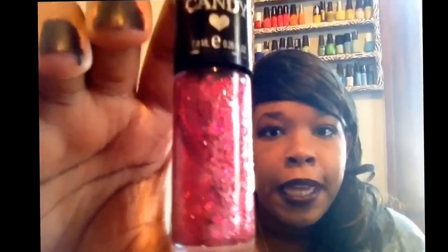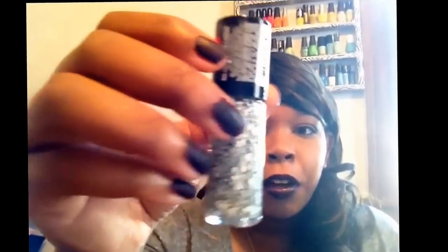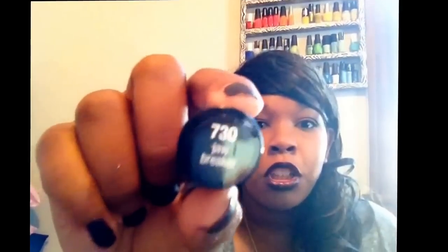This is the oldie but goodie, and this one is Black Tie Optional, and it's just a black and white polish with different shapes of glitters. This next one is a pink glitter with different shapes of glitters in it, and this one is called Glitter Girl. I'm going to do a complete review on all of the Hard Candy polishes, but I'm going so fast. And this one is a white and green polish with different shapes of glitters in it, and this one is called Jawbreaker.